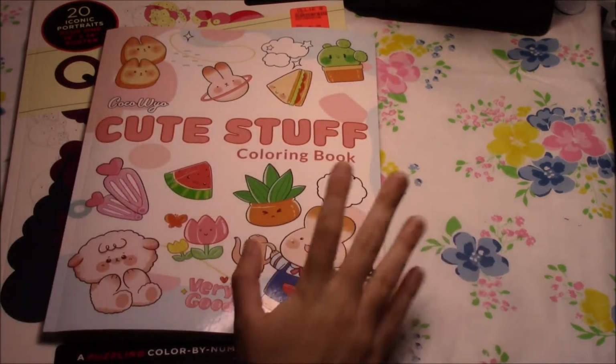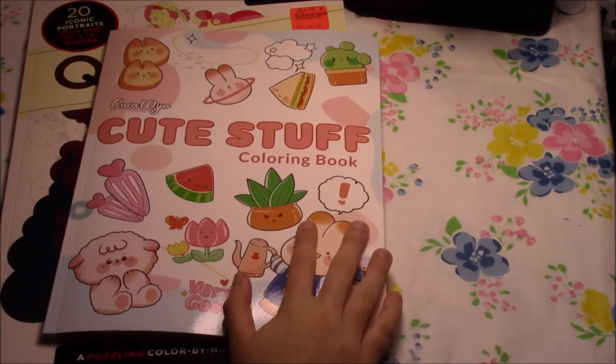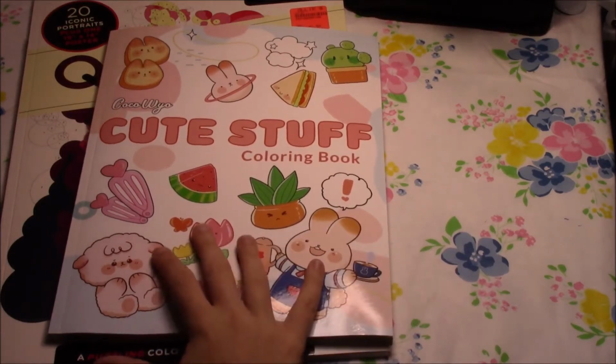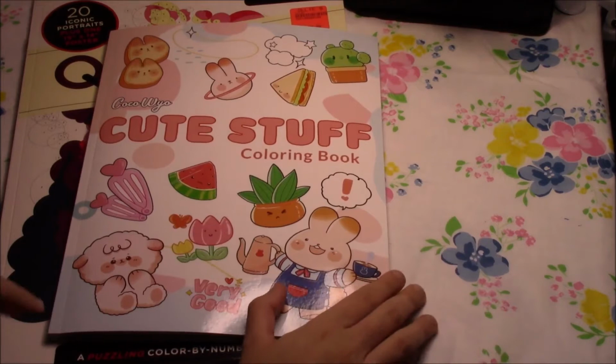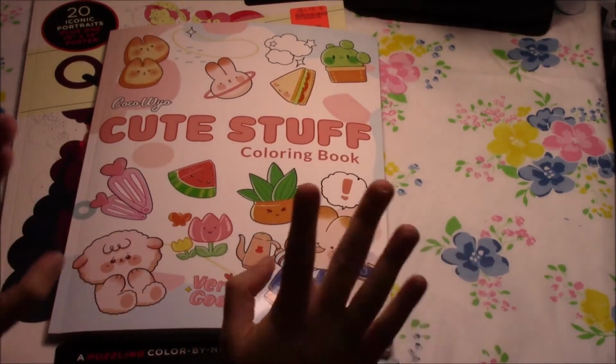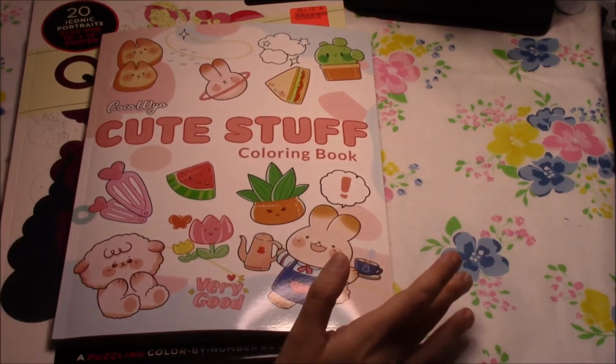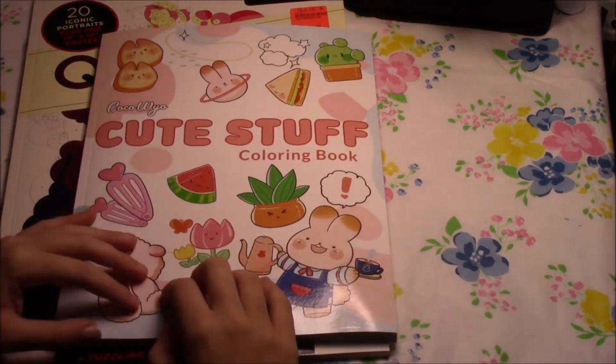Next up, when I went to order those 2 books, the Coco Wyo book popped up under the creepy kawaii, and it's Coco Wyo, so I had to have it. I've been really into Coco Wyo's books lately. You saw me do that Coco Wyo book haul where I talked about the company. They're still a little bit mysterious to me.